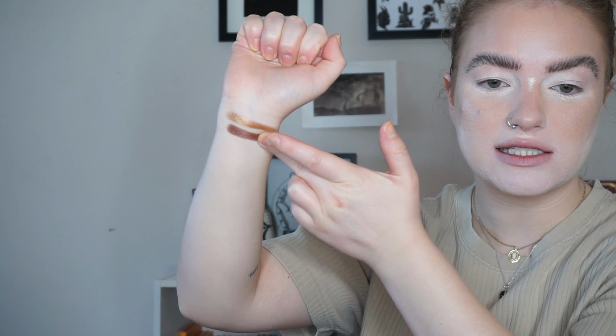I'm gonna scoot over to just finish this. Then we have the shade Grove, which is another bronzy shade, one that's again just more metallic than sparkly. The shade Wildflower, which is a deeper bronze with a purpley tone to it. It looks pretty purpley reddish almost when you see it in the palette, but on the swatch it looks like a deeper bronze with a purple undertone.